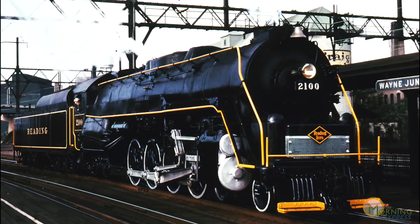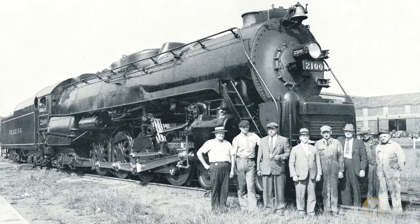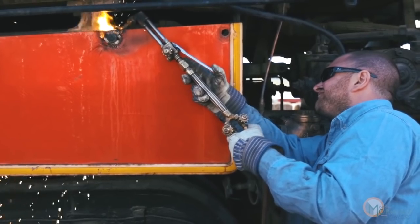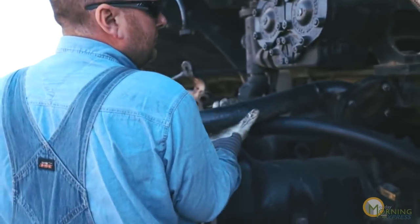So it basically went into storage, bounced around to about half a dozen different owners, wound up in Canada, was converted to burn oil. That operation really didn't work out. It went out to the state of Washington to pull tourist trains, and that worked out for a few years. But then that operation closed up with using the Reading 2100, and it got put out onto a siding back in 2008. Well, in 2014, the American Steam Railroad Preservation Association, which I am a board member of, signed a long-term lease with the owner to acquire the locomotive on a lease basis.